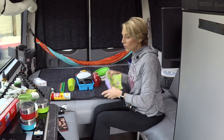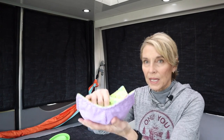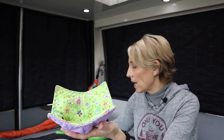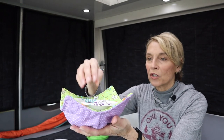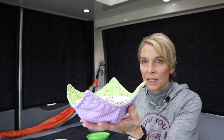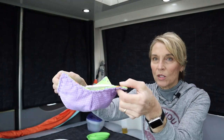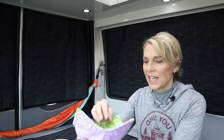And speaking of microwaves, my sister-in-law gave this to me. So if you're going to be cooking something in the microwave and you know how hot it gets, let's say you're heating soup or something, you put your bowl inside. And then when you take it out, you've got little handles to lift it by and not burn yourself.